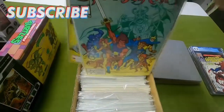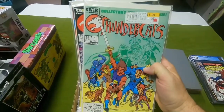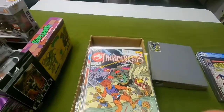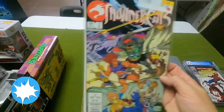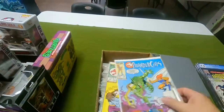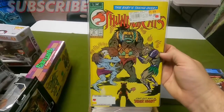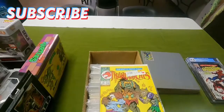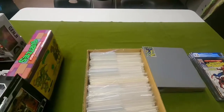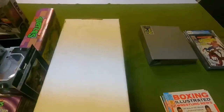Check this out. Thundercats, number one. It's pretty cool. And it looks like they paid $1.99. I believe that's a Hastings sticker. And not only there's number one, we've got a number two. Number three. Number 10, and then number 21. That's pretty neat. It's kind of odd though. You had a lot of Star Trek, Ghostbusters, a lot of different sci-fi books, and then here's Thundercats right at the end. But we'll definitely get those out, filtered in the back issues.